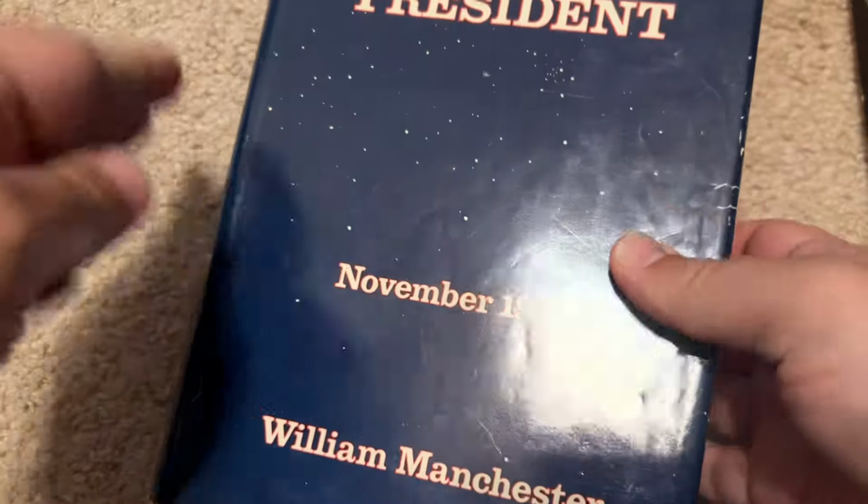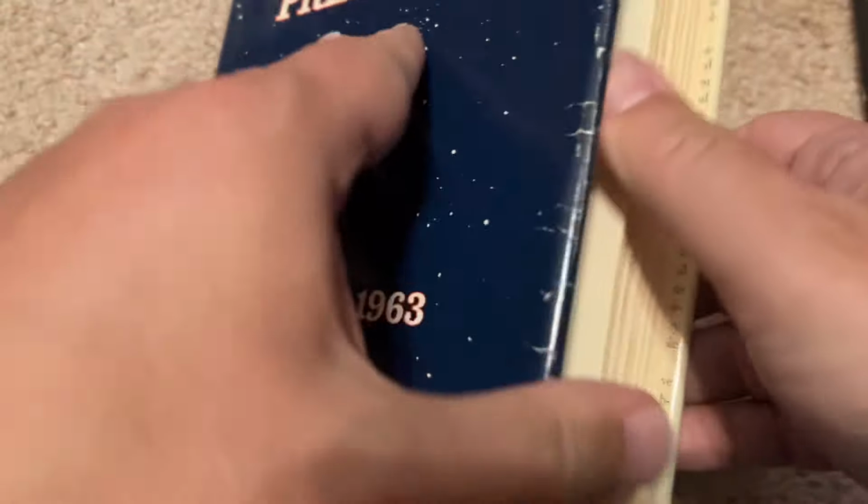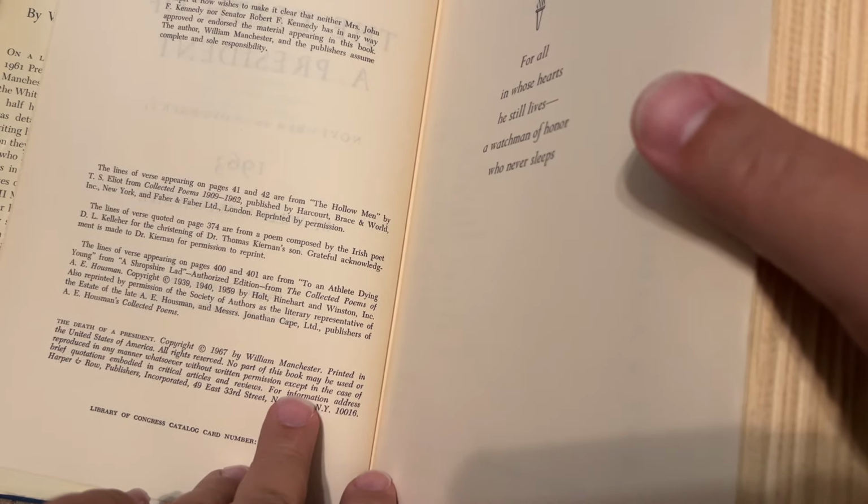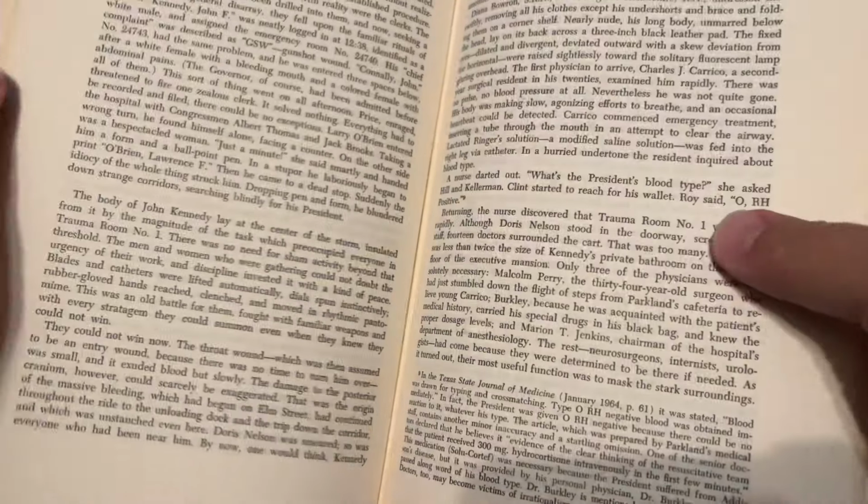Here's another one. Manchester's book, Death of a President. Another one of the scholarly studies done. This one was copyright 1967, which was 4 years after, around the time of Mark Lane's book.